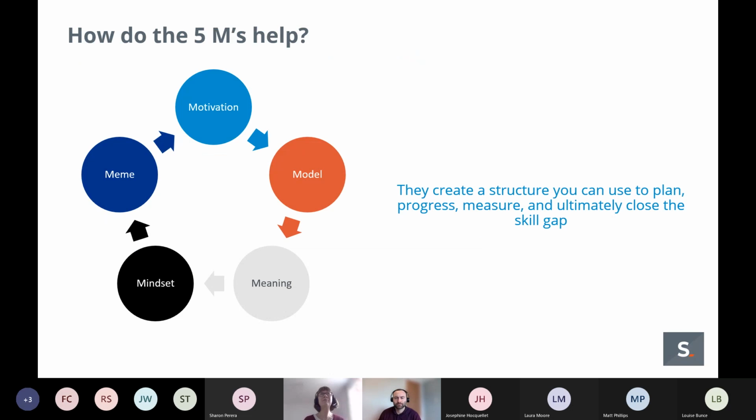So how do these 5 M's of mine help? Well, the 5 M's are motivation, model, meaning, mindset, and meme. And they help organizations by creating a structure that can be used to plan, progress, measure, and ultimately close that skill gap. And what I'm going to do is take a look at each of these 5 M's now and talk to you about how I think they support companies moving forwards in this space.